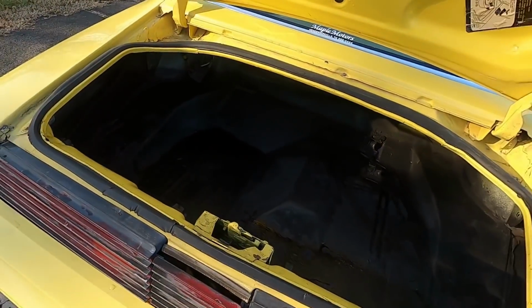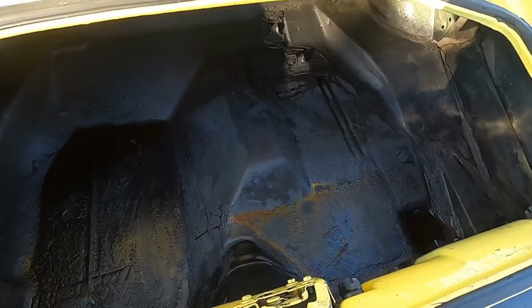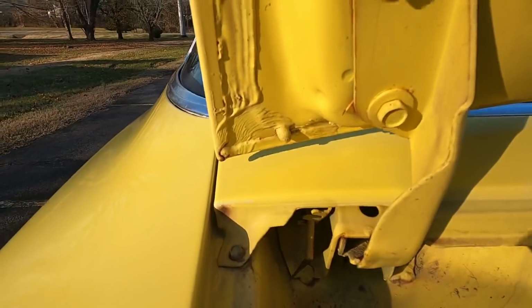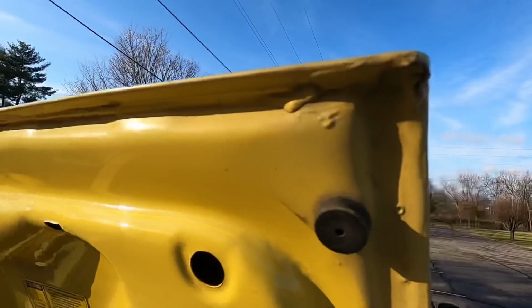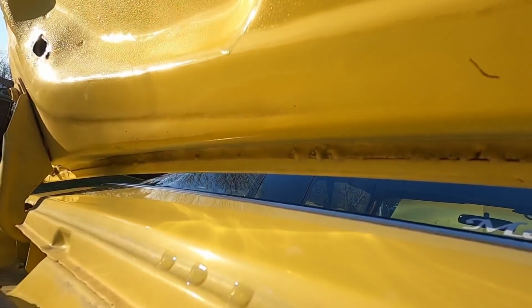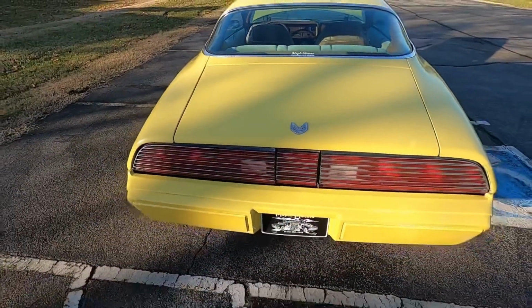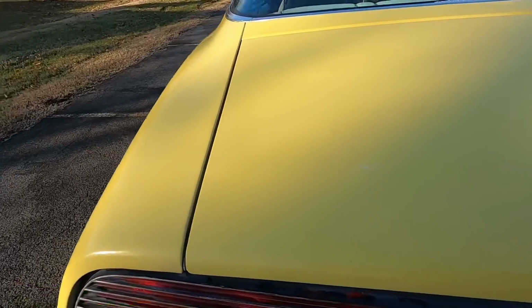Okay. But, I mean, as far as solid, it looks pretty solid. It's got some moisture in there. So we'll get that out when we get back to the lot. Looking around the trunk jams, you can see where it's been fixed right there on the edge. Coming down this side. Coming down with the trunk lid. Shuts nice and easy. And it's locked.